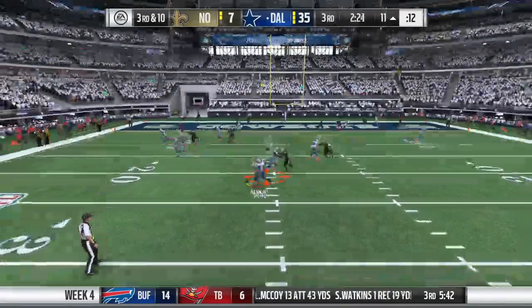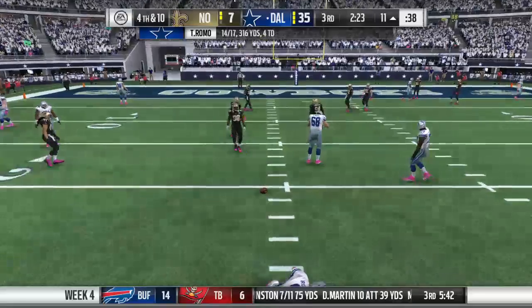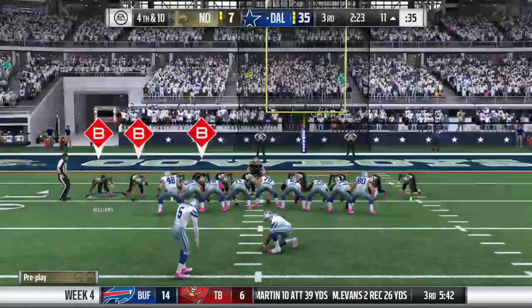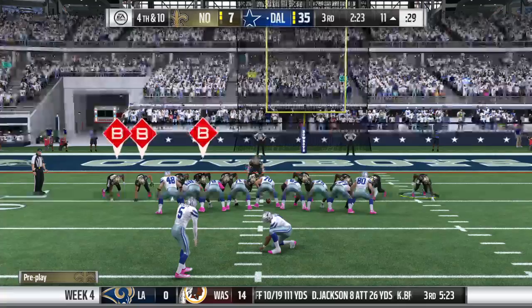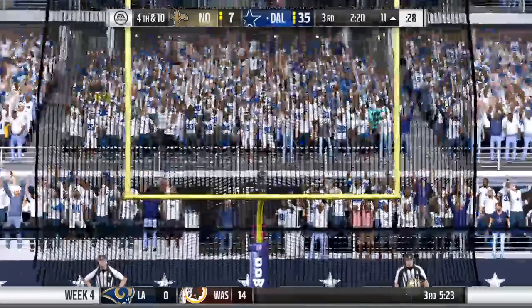Throwing on third down, Romo. And this is going to be incomplete. He was trying to get it to Ezekiel Elliott, and that brings up fourth down. So now on fourth down, Romo off, Bailey on for the field goal try. Now they've got to be a little frustrated here to not complete that on third down after having such a long drive going. Now you're talking about going over 70 yards on the drive.